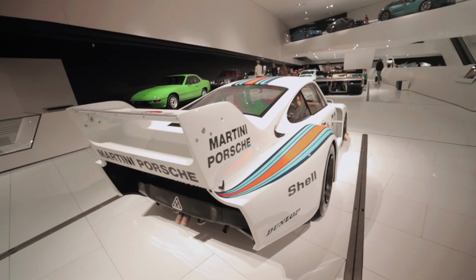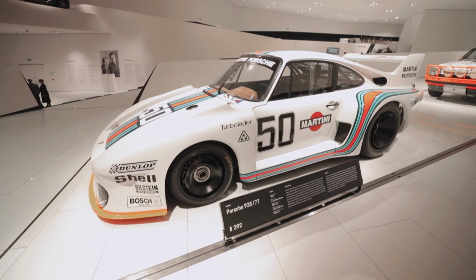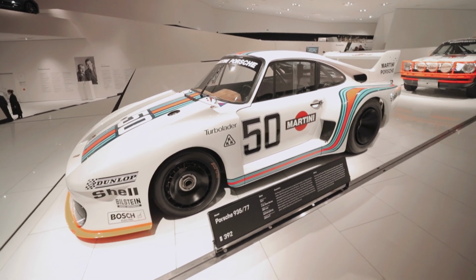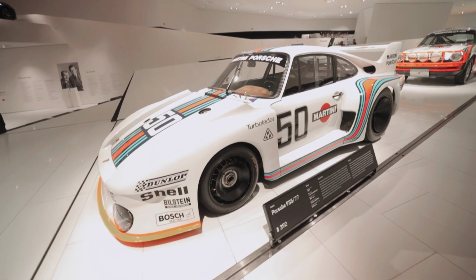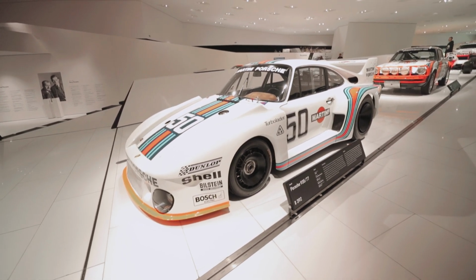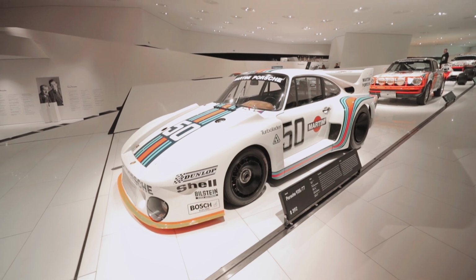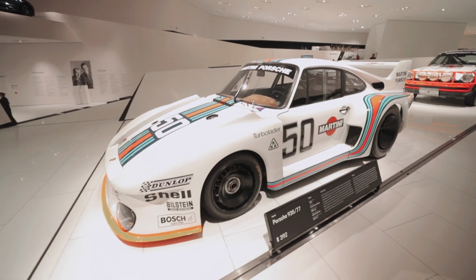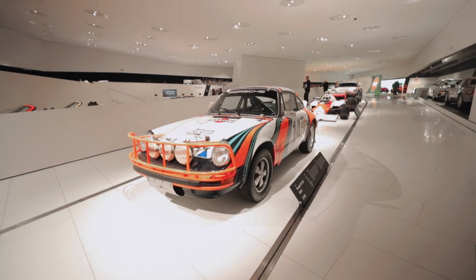It is so awesome. This guy has a top speed of 340 kilometers per hour. It was made in the year 1977. And this is primarily a race car, right? You're not gonna see this sitting in the parking lot of an Edeka or an Audi. This belongs on a racetrack. Beautiful car.